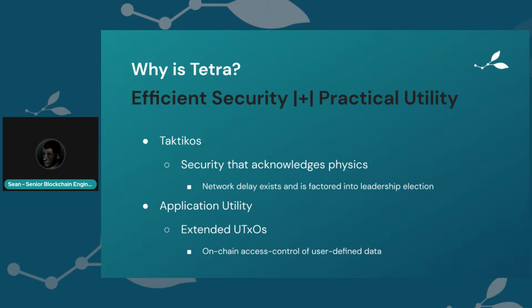Okay, so that's the first big motivator. This is where we're introducing Taktikos, bringing it out of research and into implementation. The second thing is application utility. Something like Bitcoin employs what's called the UTxO model, unspent transaction output. Each block contains several transactions, and those transactions produce outputs that can be spent by inputs of subsequent transactions.